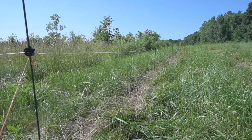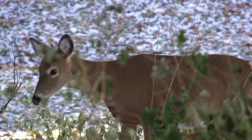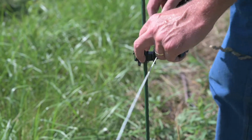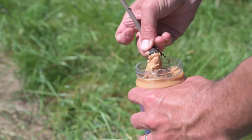For this particular fence, this is a single strand poly wire electric fence. It's designed for white-tailed deer, and so our strand is 30 to 36 inches above ground. Typically with these types of fences, we will also bait them. Deer can jump 30 to 36 inches, no problem. So while we call these fences, they're actually more of a frightening device. The idea is if we bait these fences, deer will walk up, lick the bait, turn around, and run away.